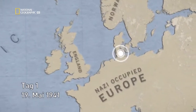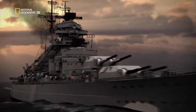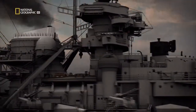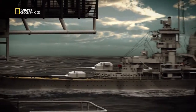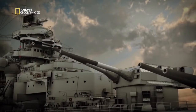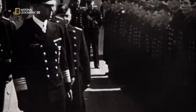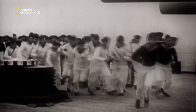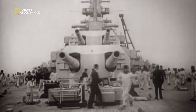May the 19th, 1941. The massive Nazi battleship Bismarck leaves Germany, accompanied by the battlecruiser Prinz Eugen. Their secret mission, codenamed Exercise Rhine, is to sneak into the Atlantic Ocean and wreak havoc on British and Allied ships. Under the command of Admiral Günther Lütjens and Captain Ernst Lindemann, Bismarck's crew of over 2,000 German sailors begin the maiden voyage of this state-of-the-art supership.